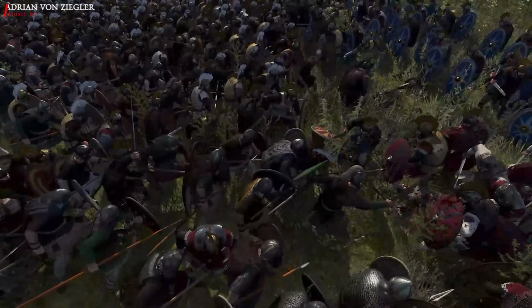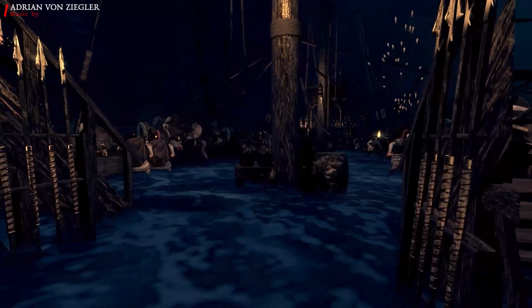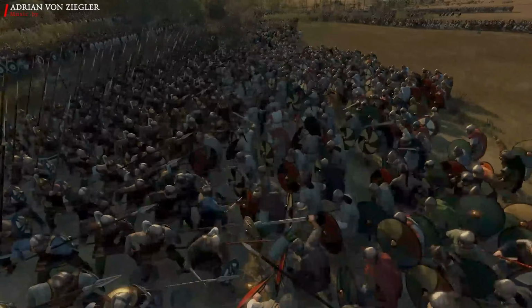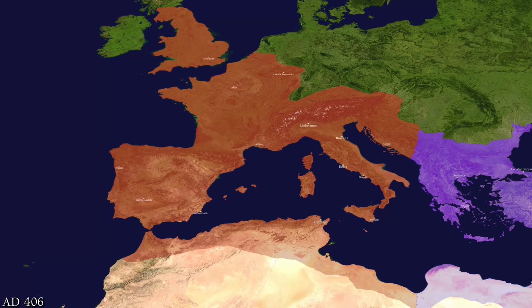Are there key battles which we can identify that led to the fall of Rome, or more precisely to the fall of the Western Roman Empire? I think yes. I think we can identify some key battles that were so disastrous that they would set a catastrophic chain reaction into motion, which would culminate in the dissolution of the Western Roman state.